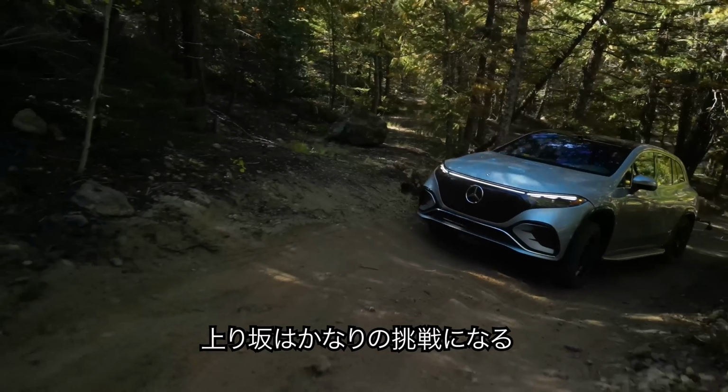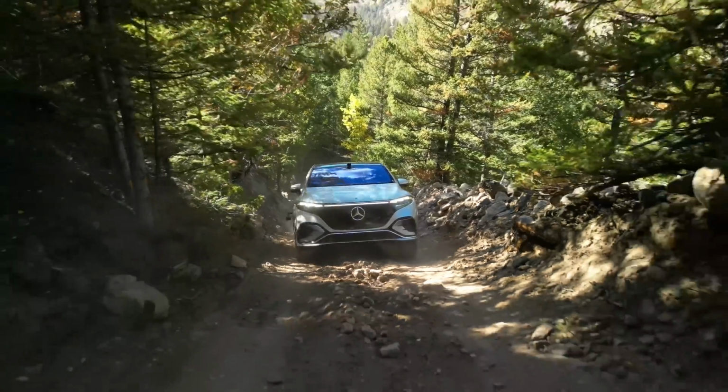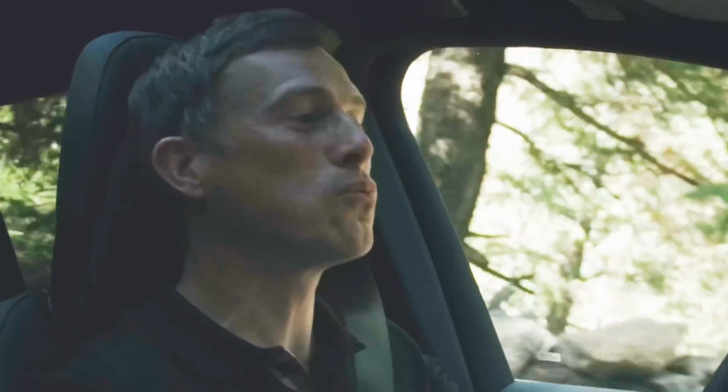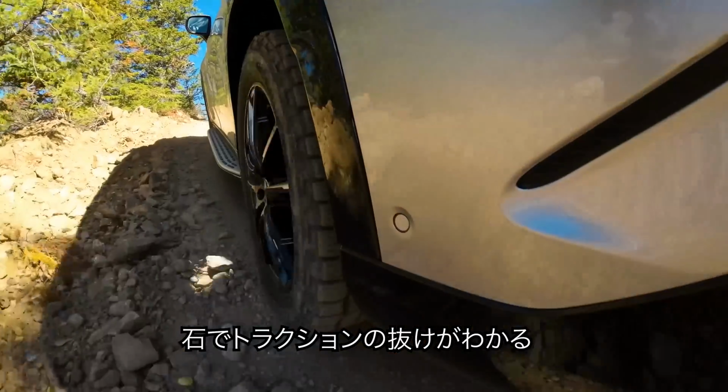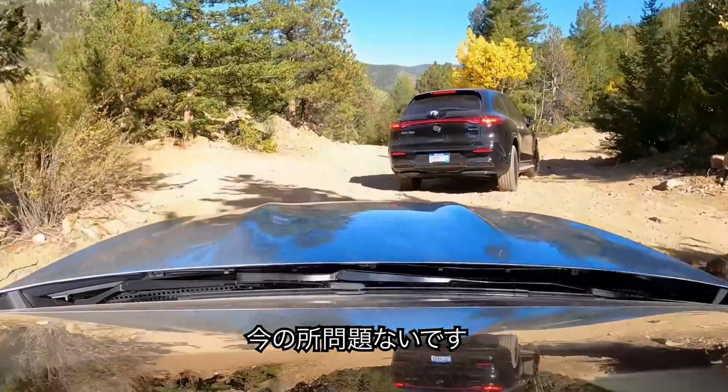Once you're climbing up the hill, there's no noise as you climb up. It's a pretty challenging climb, but all you hear is the rocks slipping from the wheels. That's really it. Yeah, I can feel it going over the rocks, trying to get traction. I mean, this has so much torque, it pulls the car up here, no problem.